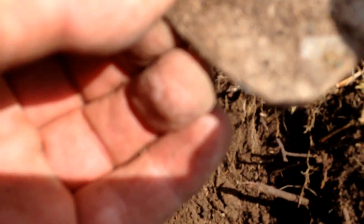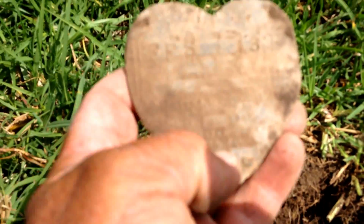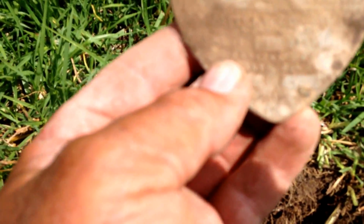Cut out a little heart, trying to oppress someone, maybe. It's got writing on it, I can't see what it's got written on it. FSC. I'll clean it up later and have a look, but there we are. It's a little heart with a lot of spore writing on it here.